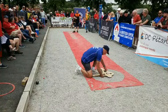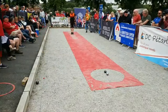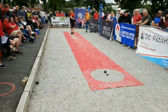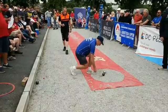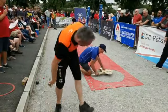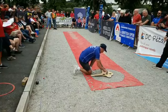Scott to play from 8 meters. Shooting the boule behind. Tire la boule derrière à 8 mètres. He's come short, hit the obstacle. Jack now from 8 meters. It's still close. Still a few points between these players, but still not unassailable.